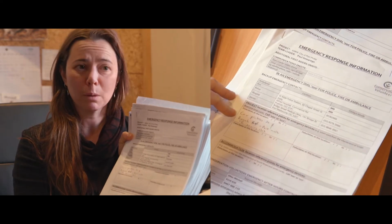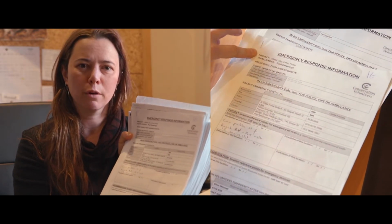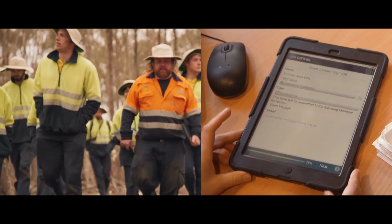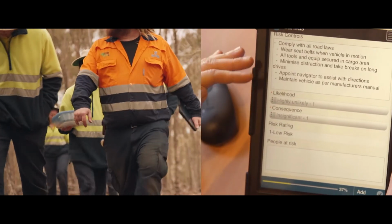This pile here is probably maybe a month's worth of daily project papers, including the risk assessments. To review this pile of papers will take probably about 2 hours. To review them on the tablet in electronic format would probably take half an hour for a month's worth.